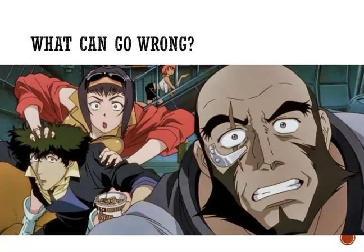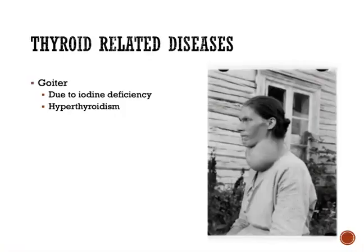All right, so there's a lot of things that can go wrong with the endocrine system. We're just going to touch on a couple of these. So thyroid-related diseases, the first is something called a goiter, and you can see that on this individual in this image. This is a type of hyperthyroidism. So what's going on in a specific one is due to iodine deficiency.